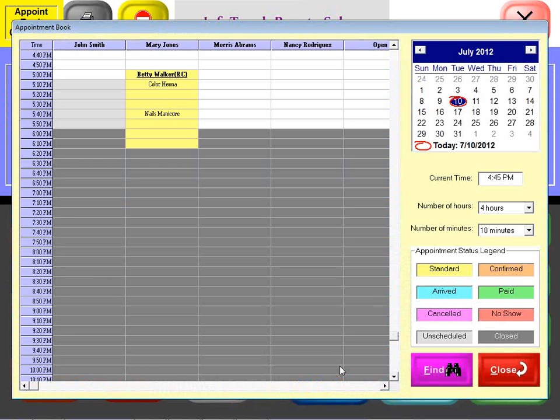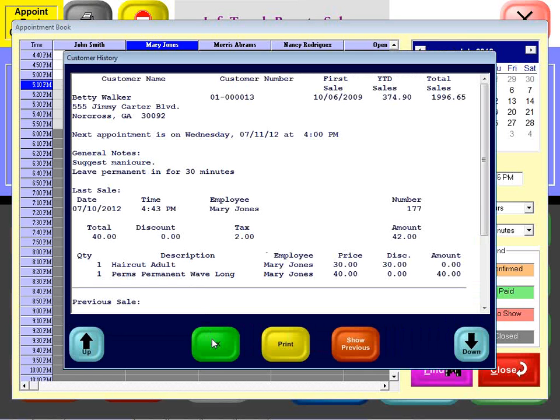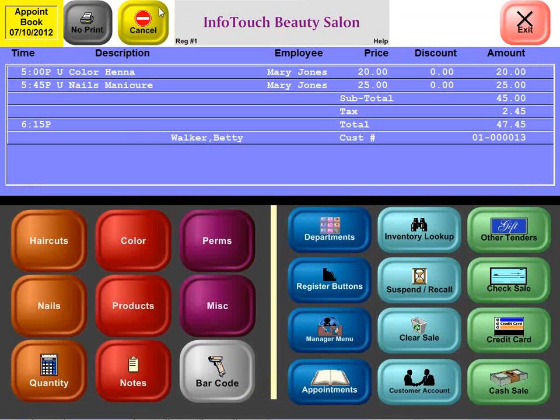A little more time passes by now, and Betty comes in the door, and she starts on the henna, and that's completed. She's ready to get her manicure. So let's first say, once we've completed the henna, we want to make sure that we noted it in the system. By the way, notice we get a lot more information now about the appointment. We can even look at Betty's sales history with the touch of a button. But for now, we're just going to confirm that the henna work is done.